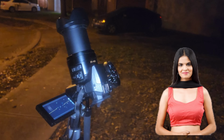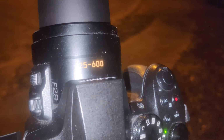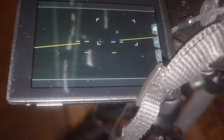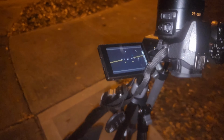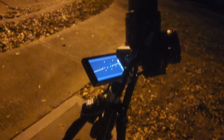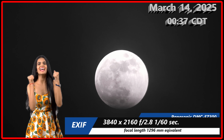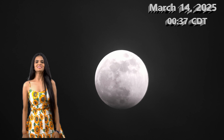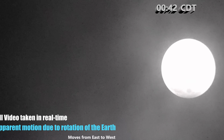But the clouds kept getting progressively worse and worse in Houston. At the point that I was taking this picture, I couldn't see a thing. Luckily, this camera has a 1292 millimeter effective zoom. And I just sat there waiting for the clouds to open up. And they did. So this was at the very beginning of the eclipse. And then you can see in real time the clouds moving across the face of the moon.